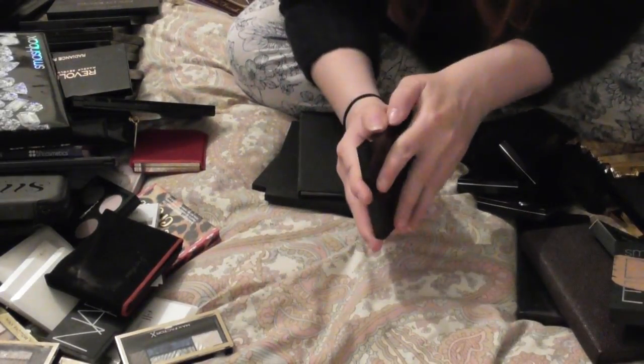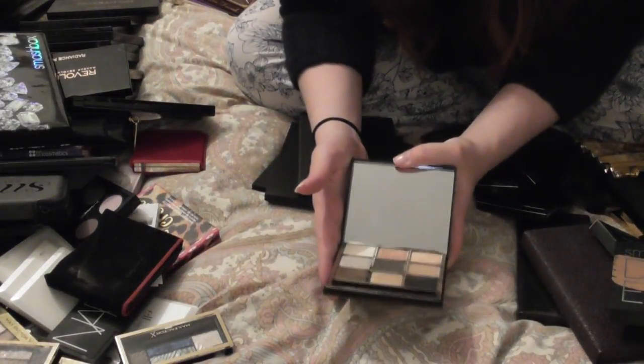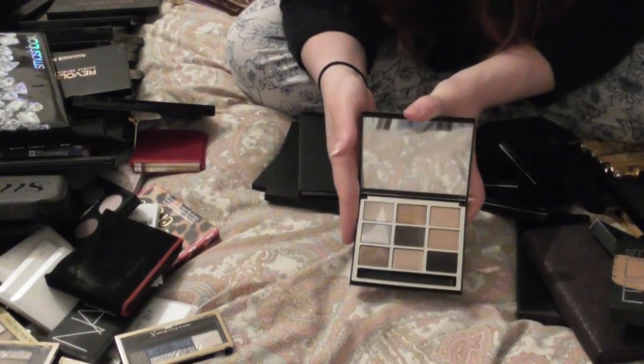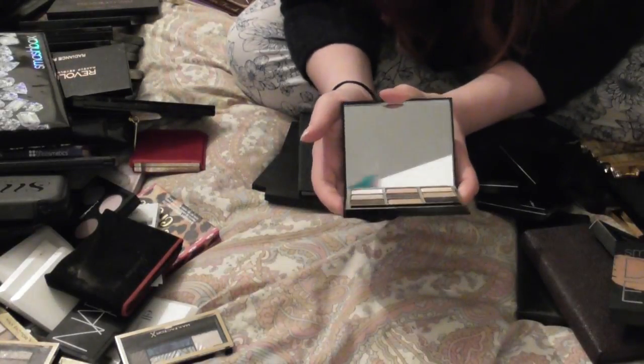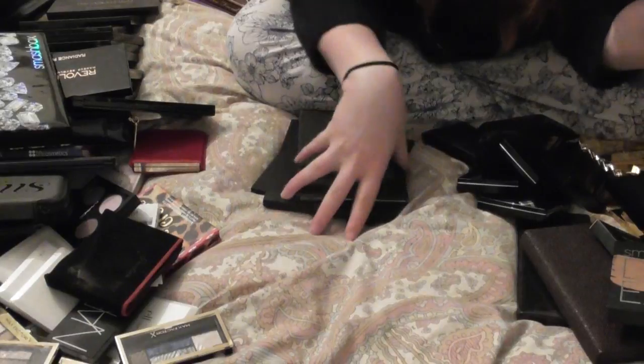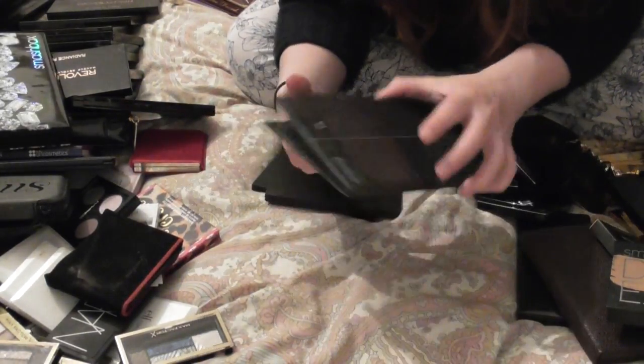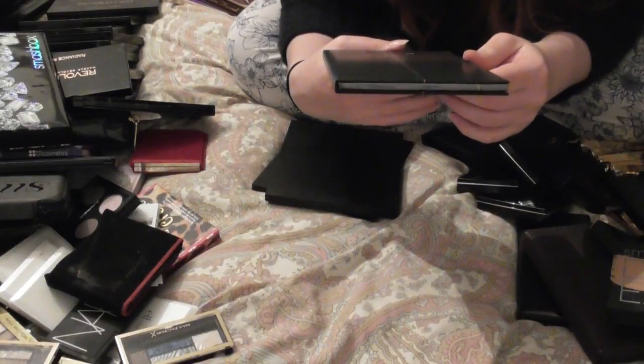I have this one from Bobbi Brown. It is the Old Hollywood palette. It's just a really gorgeous selection of shades. So I really like the sparkle shades that are in here. It's beautiful.